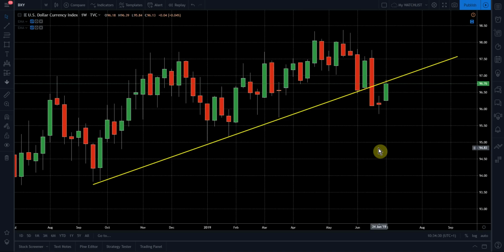It's always important to look at the bigger picture and then work downwards. So we can see a nice weekly trend line here. But back in June, this is the first time we actually closed below the trend line, so this is a potential indication that we're going to see further downside on the dollar index. So we had that close below here.